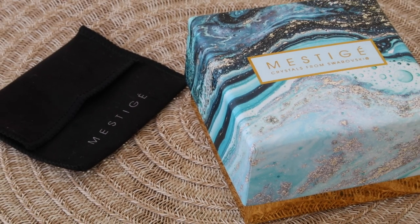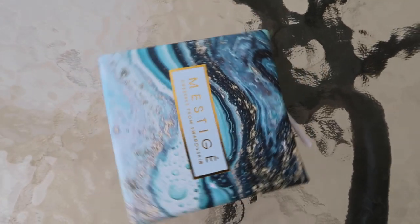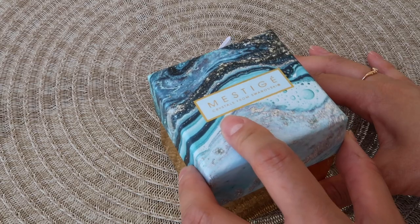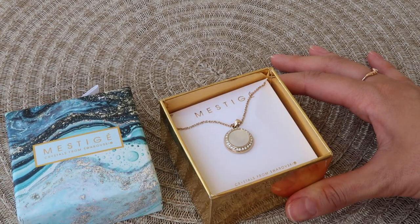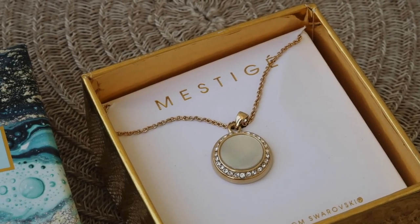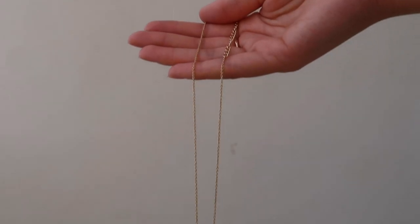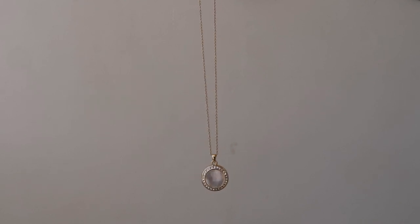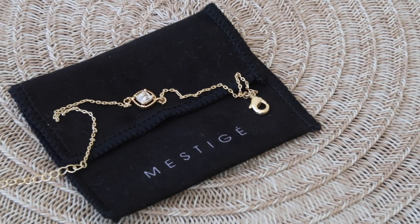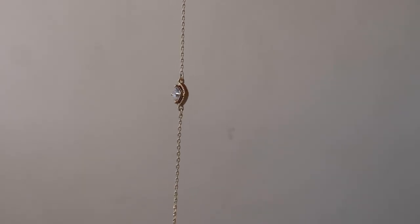And the next ones are jewelries that I'm gonna match with my abayas, which I'm gonna show afterwards. Both necklace and the bracelets are from the same brand, Mastige. I'm quite not sure if I'm pronouncing it right because I'm not familiar with the brand. Actually, this is my first time getting from them. So far, the quality looks good and they are with the Swarovski crystals. And I got them both in color gold. They also had a silver and a rose gold.